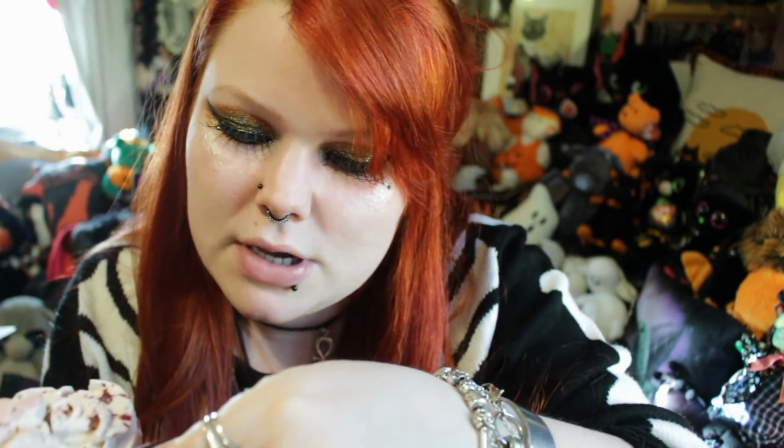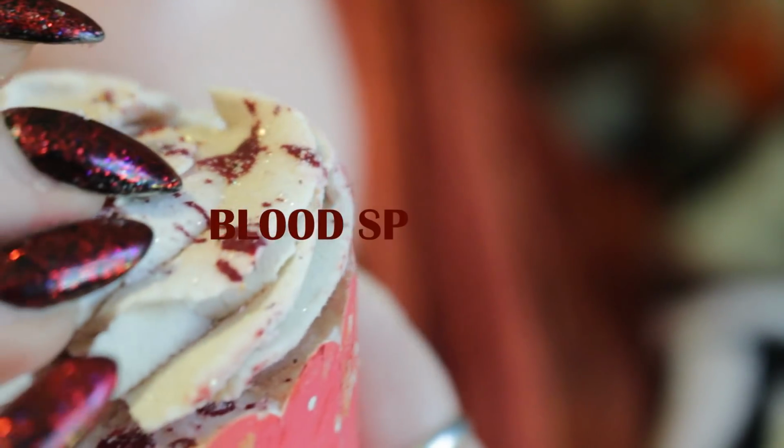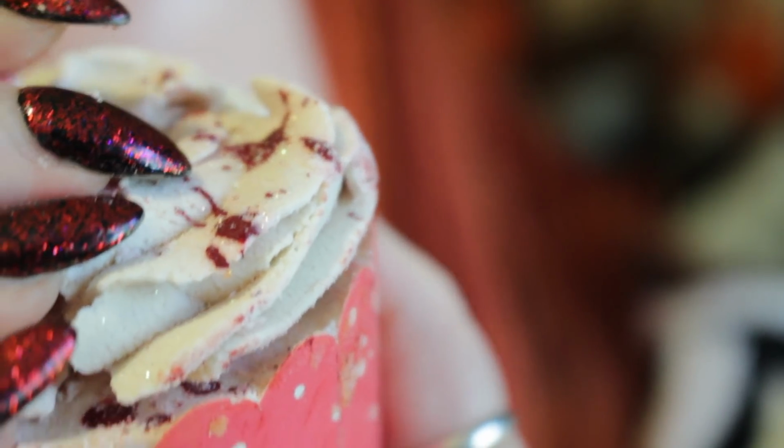It does have a paper wrapper around the outside, which I assume you peel off before you put it in the bath. But that is so adorable, and it smells amazing as well. Hopefully you can see that it is super glittery, and there's lots of little red bits and things on the top. So I'm gonna guess this will either just make the bath water really glittery, or perhaps there'll be some dark pinky tones in there as well.